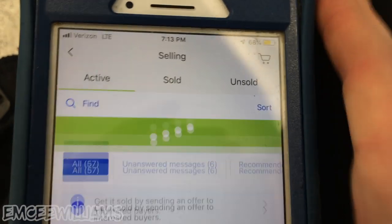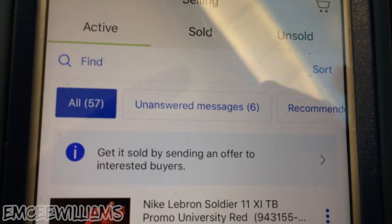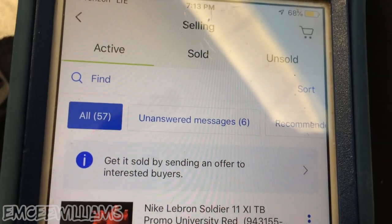But honestly, I have so many pairs at home right now. I just got, what, four at the last Ross, and let's see how many active listings I have right now. 57. Not all of those are shoes, but probably about 50 of them are. So yeah, it's quite a bit of inventory I got at home. And 65 with tax, right around 70 bucks.